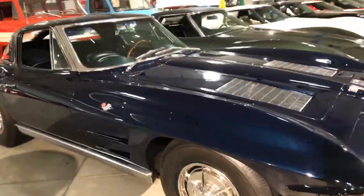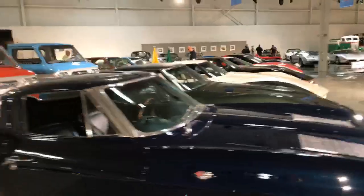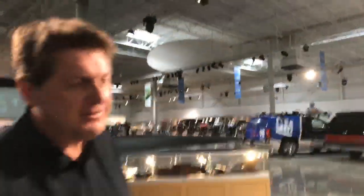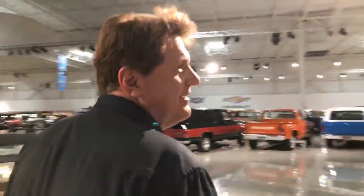Alright. We go look at trucks. Why don't we look at trucks? Because Chevy trucks isn't in my country. Should we go look at some trucks? Kind of important. Let's go look at some trucks.